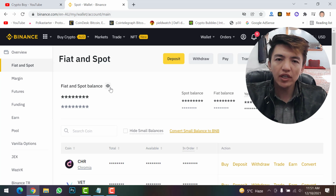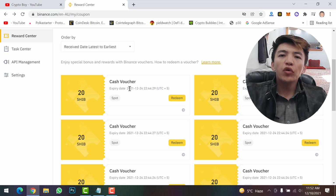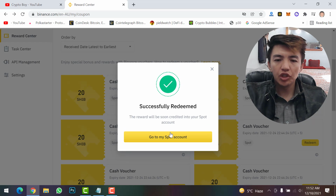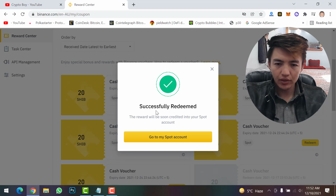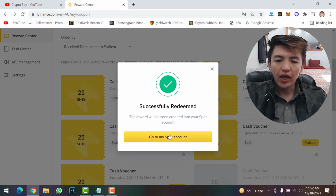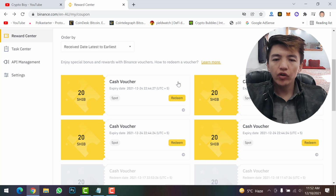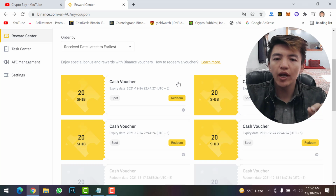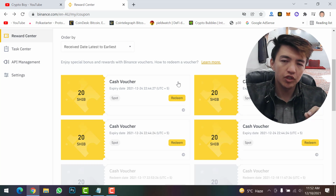Simply click on redeem. Once again I will show you. One by one you can click on redeem in order to get this cash voucher into your spot wallet. Simply click on redeem and then redeem. Now the Shiba Inu coin just transferred to my spot wallet, successfully redeemed. The reward will soon be credited to your spot account. Then again click on redeem and then click redeem. Like this you can transfer your Shiba Inu coin to your spot account. And like this you can redeem any coin, not only Shiba Inu coin, like USDT or any other cryptocurrency. The same process you can apply to transfer it to your spot account on your Binance account.